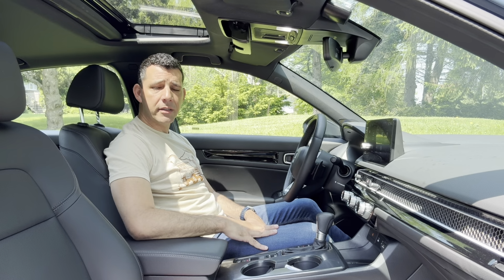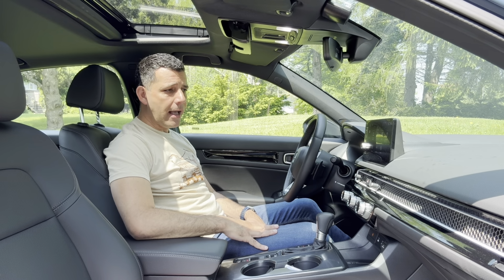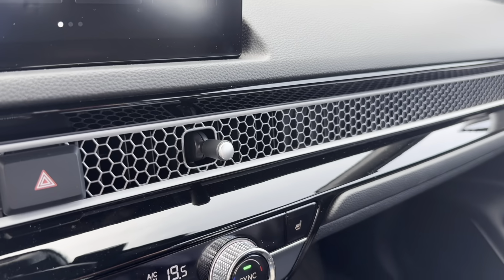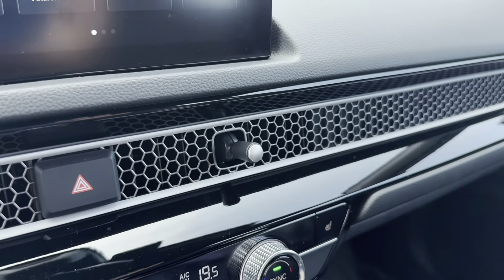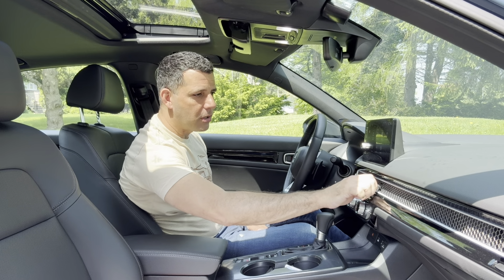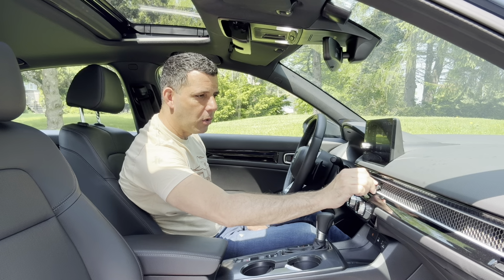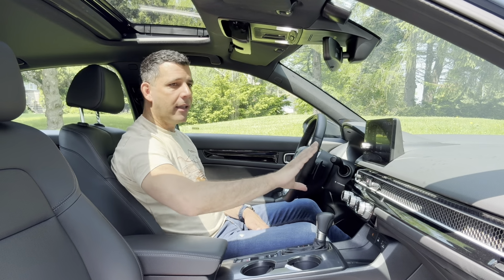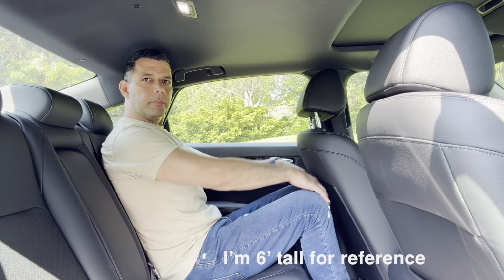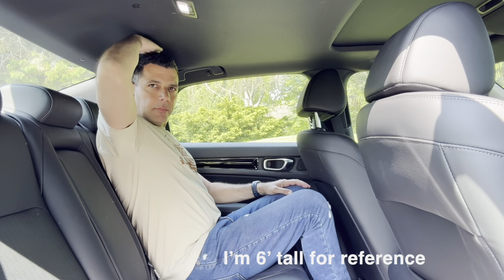A couple of interesting things out of the cabin here. The Civic has this honeycomb inspired trim here, and it looks really cool and it's nice to touch for some crazy reason. And the controls for the vents are also pretty cool and tactile. I like this design. I fit behind myself based on my driving position, and there is a space for my knees and my height.